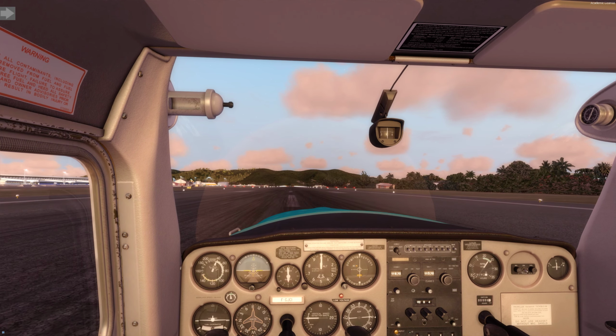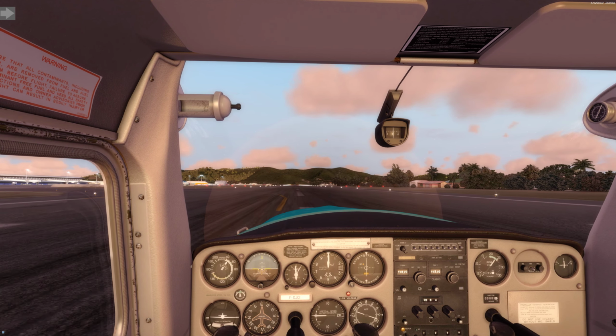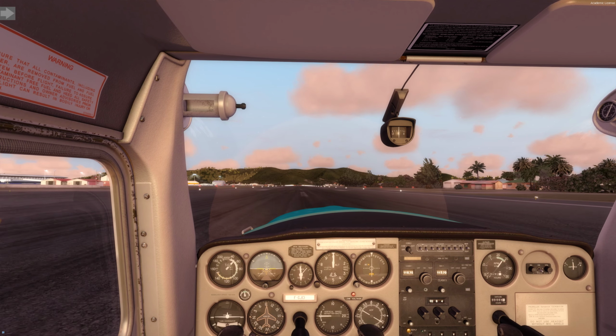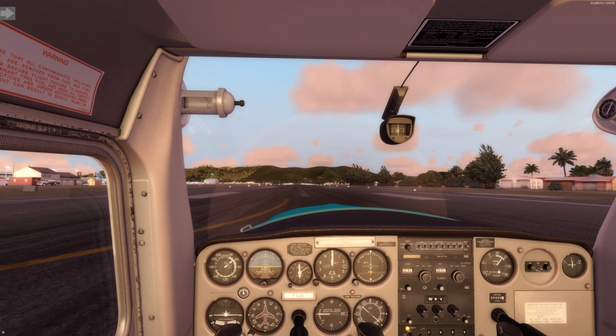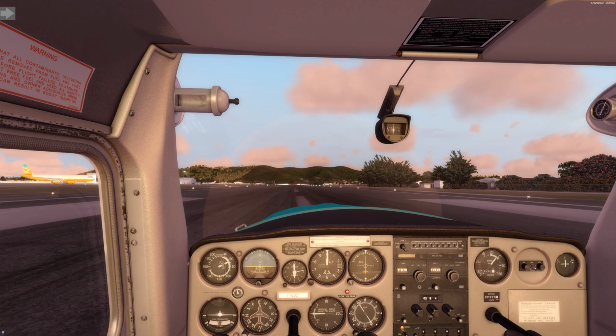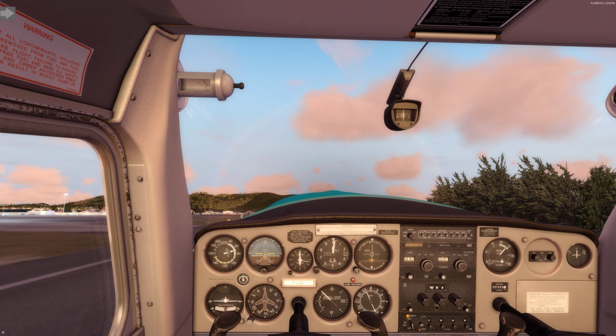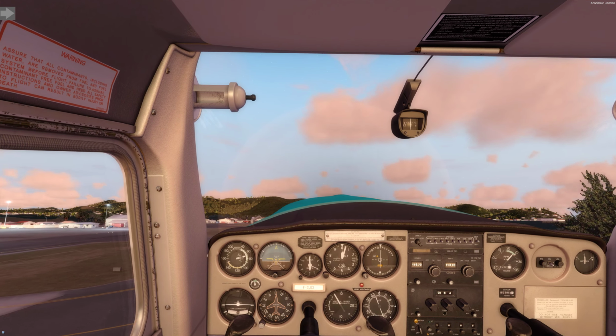Airspeed needle starting to move a little bit. Qualifies as airspeed alive. 50, 60, and rotate. Kind of jerked it off the ground there a little bit.